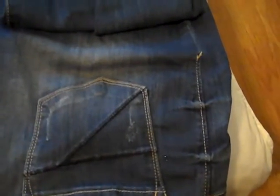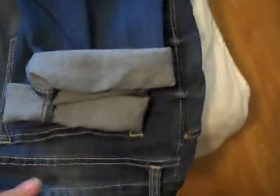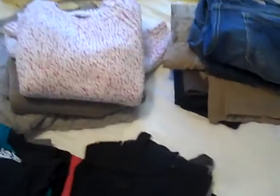They fit really well everywhere else. These are a boyfriend style jean, and I really like them. But in order to get them to fit, I have to wear a belt because, like I said, my waist is a little smaller.